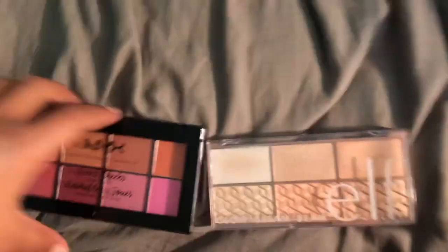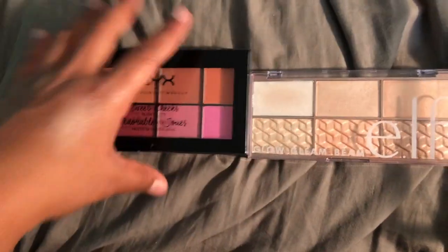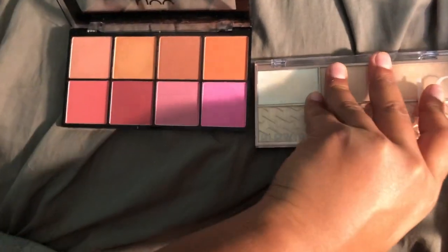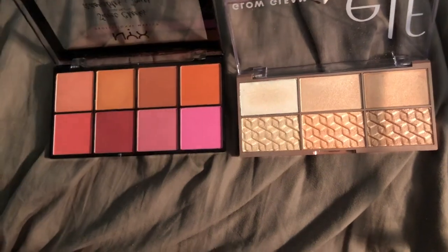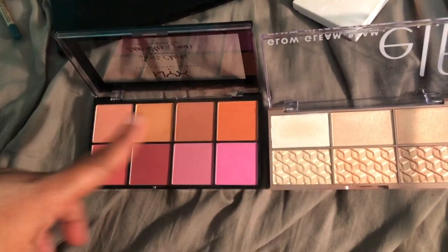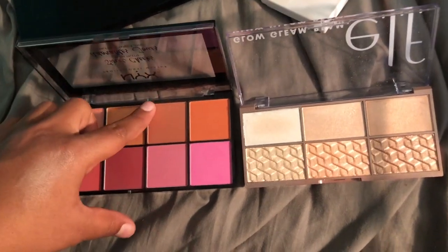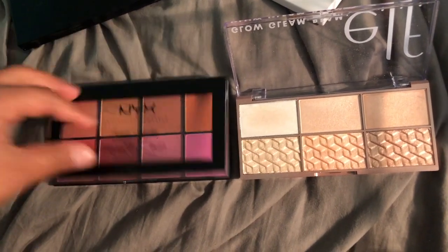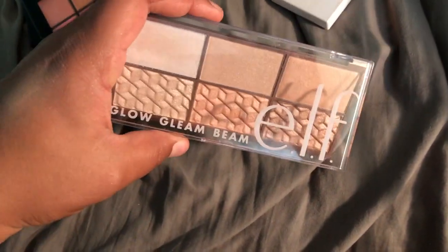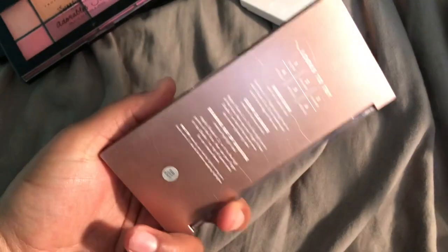We're going to try. And these two, honestly, this one is in a project pan right now, so I can't really use it to test it out. But I think I'm going to keep it because I'm not keeping a lot of blushes, and even though I have all my Tarte blushes, I feel like these are different shades and a different formula that is unique enough to keep. So we're going to keep that. But this one, I love this highlighting palette. That's the e.l.f. Glow Gleam Beam highlighting palette.